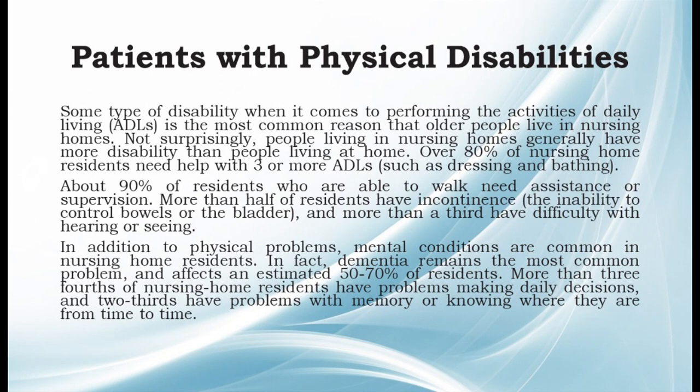Patients with physical disabilities. Some type of disability when it comes to performing the activities of daily living, ADLs, is the most common reason that older people live in nursing homes. Not surprisingly, people living in nursing homes generally have more disability than people living at home. Over 80% of nursing home residents need help with 3 or more ADLs, such as dressing and bathing. About 90% of residents who are able to walk need assistance or supervision.